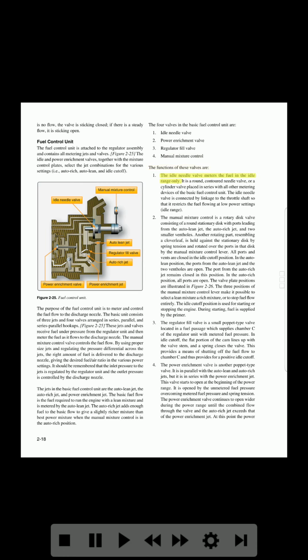The functions of these valves are: 1. The idle needle valve meters the fuel in the idle range only. It is a round, contoured needle valve, or a cylinder valve placed in series with all other metering devices of the basic fuel control unit. The idle needle valve is connected by linkage to the throttle shaft, so that it restricts the fuel flowing at low power settings, idle range.